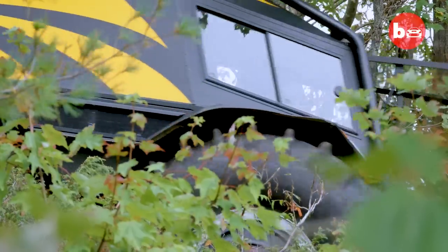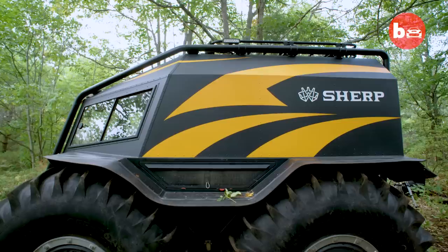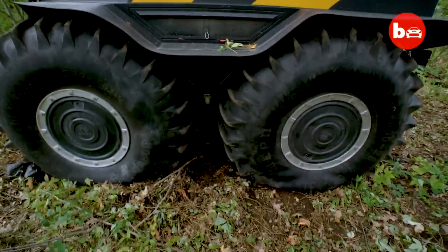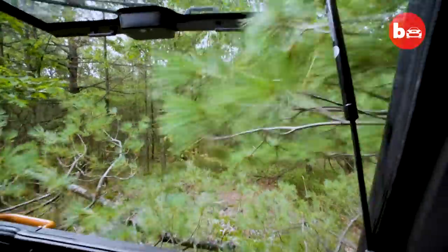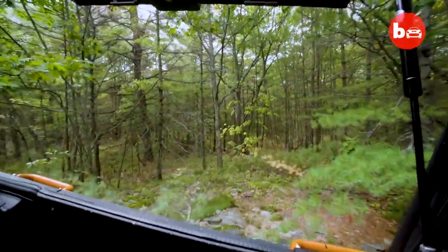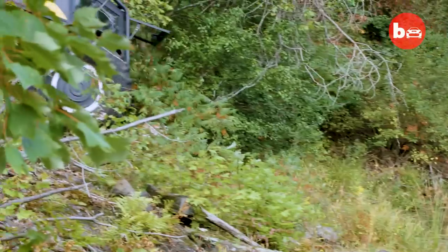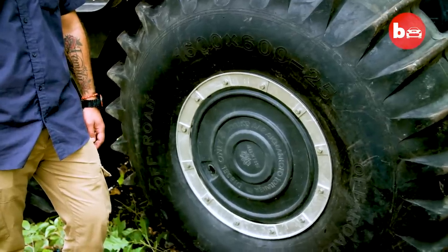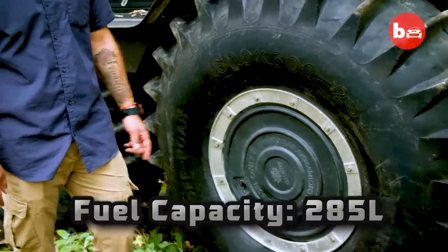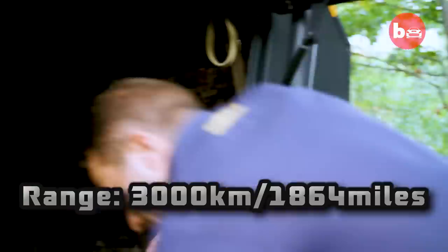And if you need to go long distance, the vehicle has a pretty impressive fuel capacity. In each tire, you got an additional fuel tank. If you need to work in really remote areas with no gas stations, with no civilization, it could fit up to 55 liters per one tire. So in total, it gives you around 280, 285 liters, the whole unit, including the main tank. If you fill up, it allows you to go 3,000 kilometers.